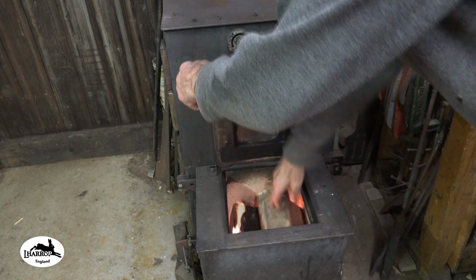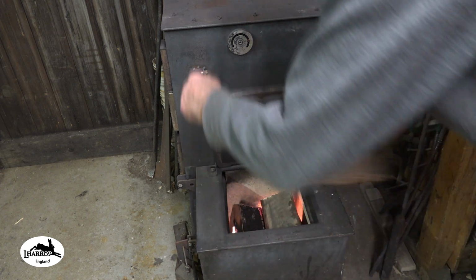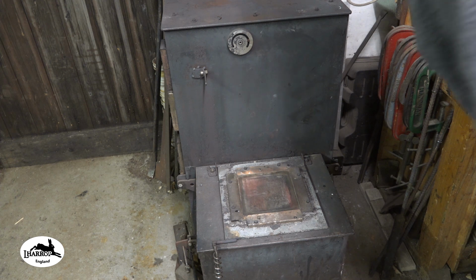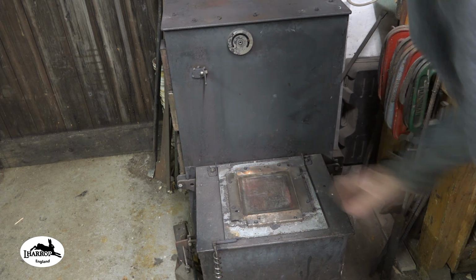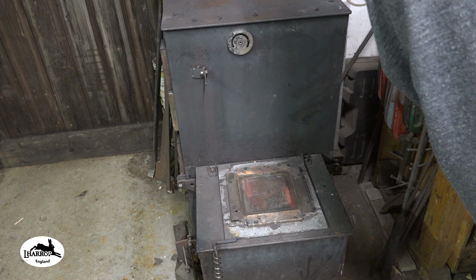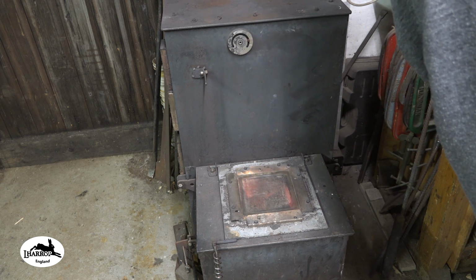I'll put 1 more block in. There's probably room in there for 1 more block. There is, yeah. So that will be it. I won't put any more wood in that stove tonight, and that will probably burn. What time is it now? It's maybe about 4 o'clock in the afternoon. That will probably burn until about 8 or 9 o'clock tonight.